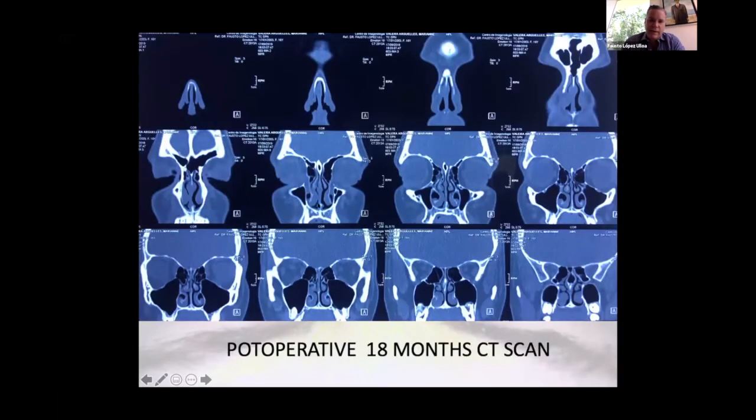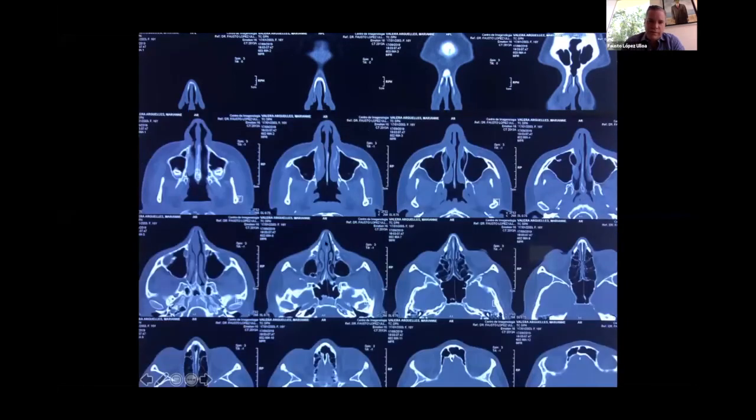And now I can show, this is the pre-op CT and this is the post-op CT. You can see the straight and complete septum. If you reposition, you will have a complete septum. You are not going to have any problems. And you can see the bones. After doing this wedge resection, it's very precise. You can see after 18 months how it developed.